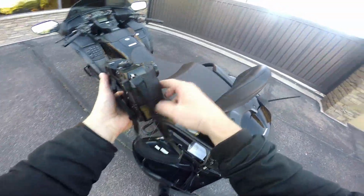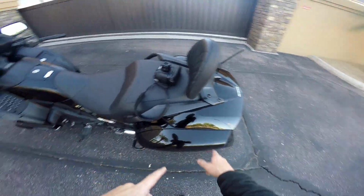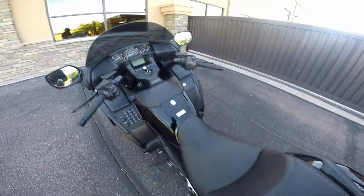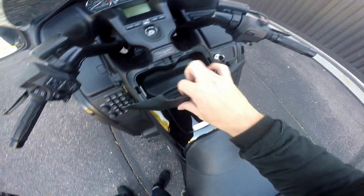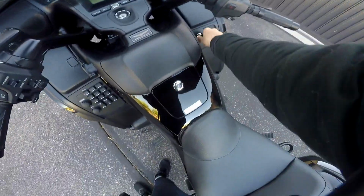What do you know? We got a camera. Cool. But I think in 2015 they updated it to where you didn't have to do it that way. And then, like I was saying, some of this stuff here just feels a little bit cheap. A little plastic piece here, but it is still functional.